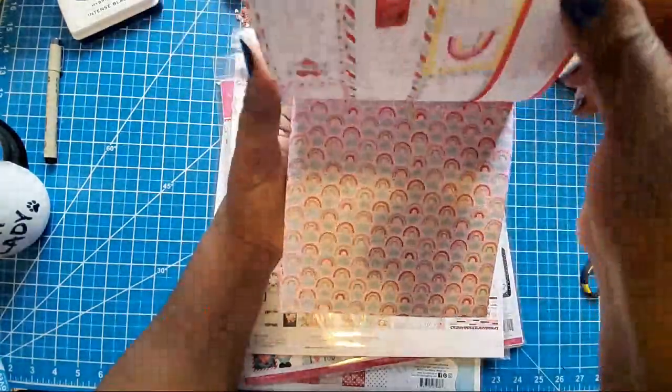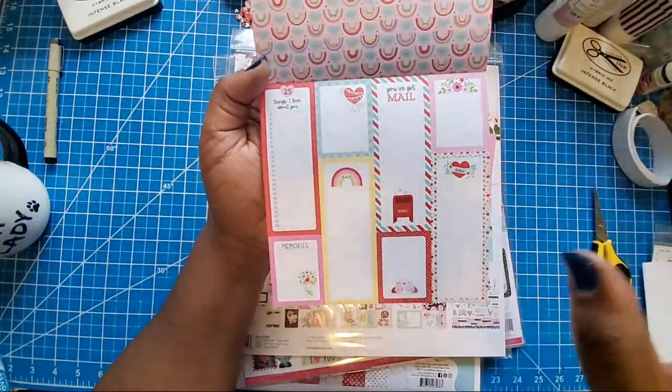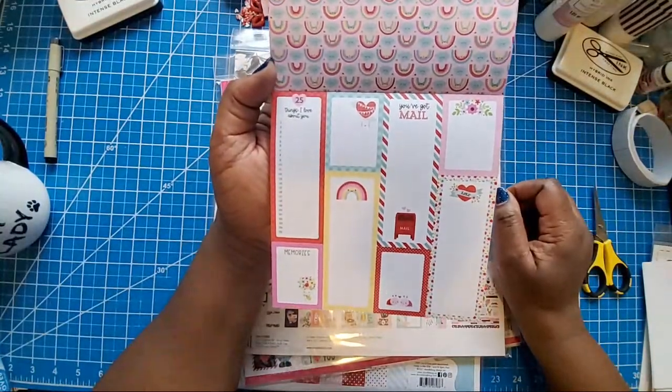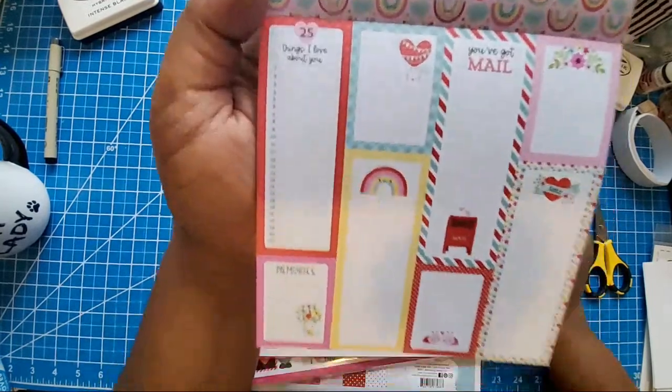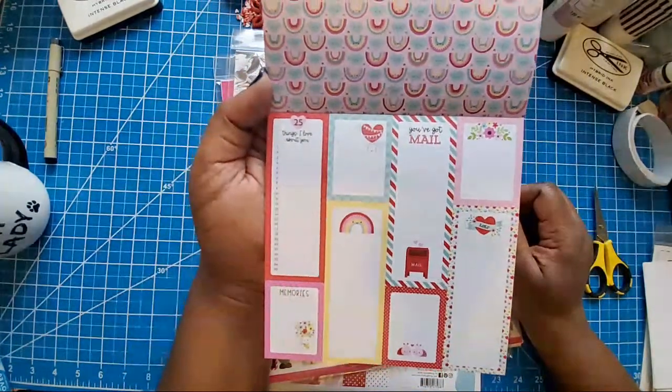Yes, so we are going to be releasing a new stamp. Wait till you see this stamp. Designed by Melanie. Look how adorable these are. Oh my goodness, those are cute. Look at that. Hopefully I'm not holding it up too close.